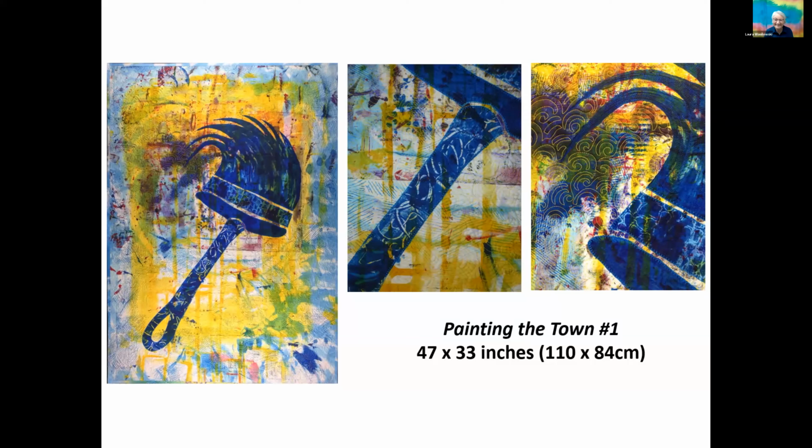So to me, the paintbrush represents that act of making art. And it's sort of an extension of my hands. And it represents that moment in time, that instant when you apply the paint or the dye to the fabric. It's that moment in time when you're creating.